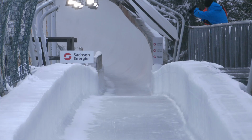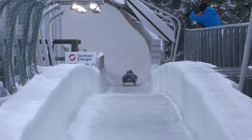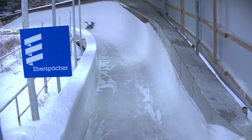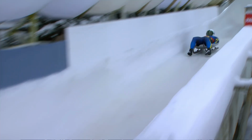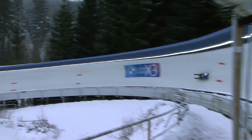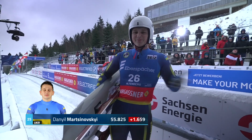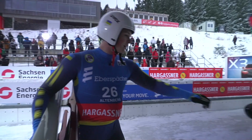Pretty nice start there. Yeah, confident start. This is where things started to go wrong. He went slightly late into 14, gets this rightward pressure on the end of 14, skidding through curve 15. Really high on the end of 15 and late into 16 with some big skidding. But he's smiling and he will race again.